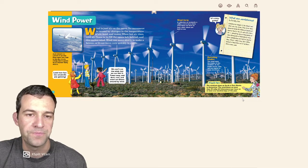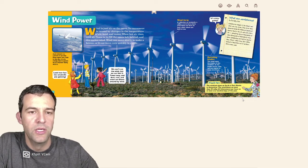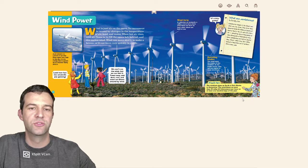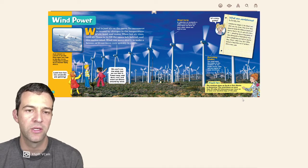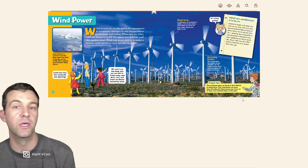Wind power. Wind is just air on the move. Its movement is caused by changes in the temperature of air, land, and water. When hot air rises, cold air flows in to fill the space left behind, and this makes wind. Wind can move very slowly to make a breeze, or it can move very quickly in a gale.